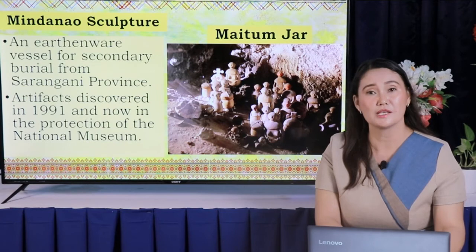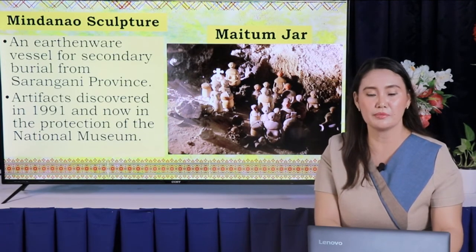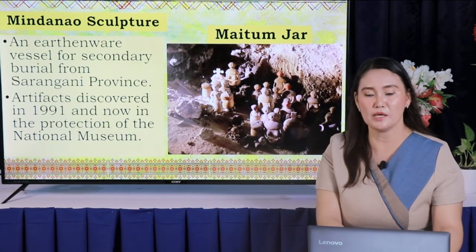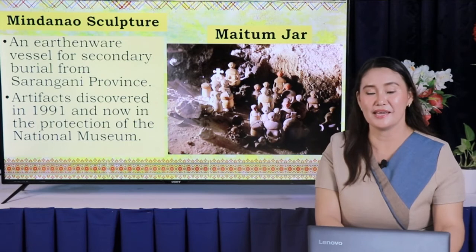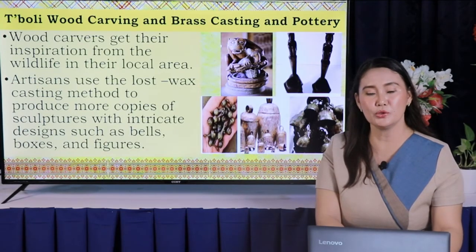Now let us explore some sculpture of Mindanao. First, Maitum Jar, an earthenware vessel for secondary burial from Sarangani Province. These artifacts were first discovered in 1991 and are now under the protection of the National Museum. Some experts argue that these jars are not only artistically significant, they also hold key information of historical and anthropological importance. Second, Tboli wood carving and brass casting and pottery.